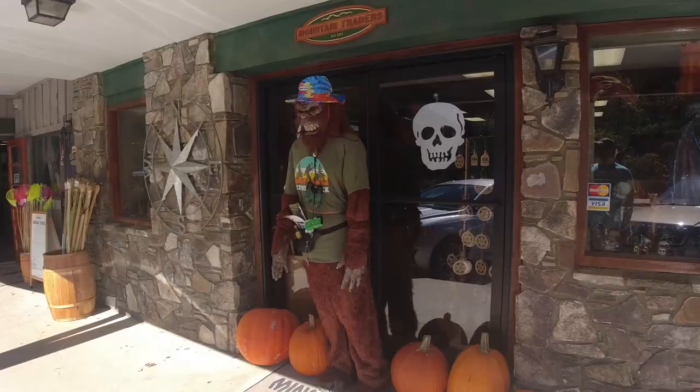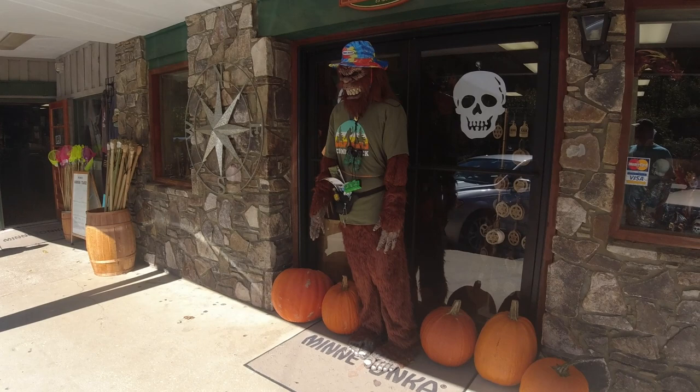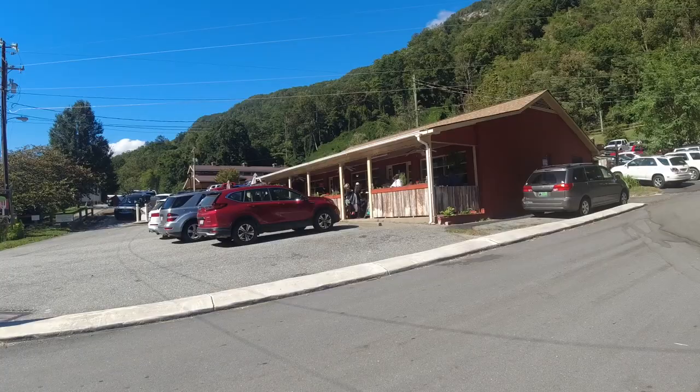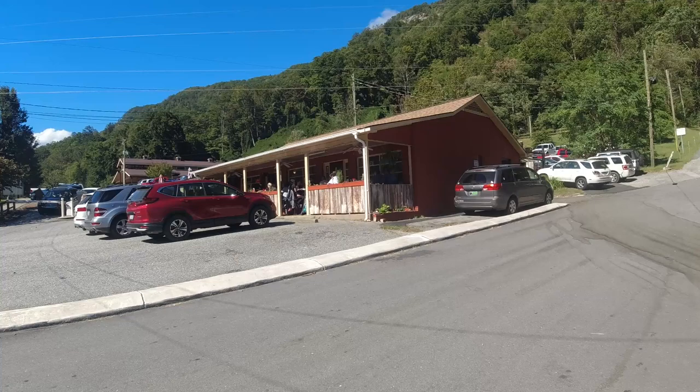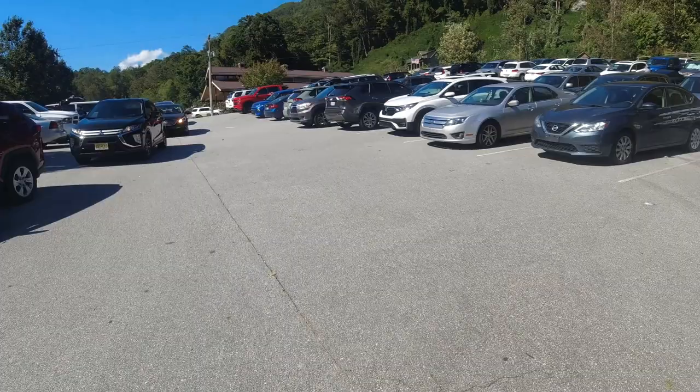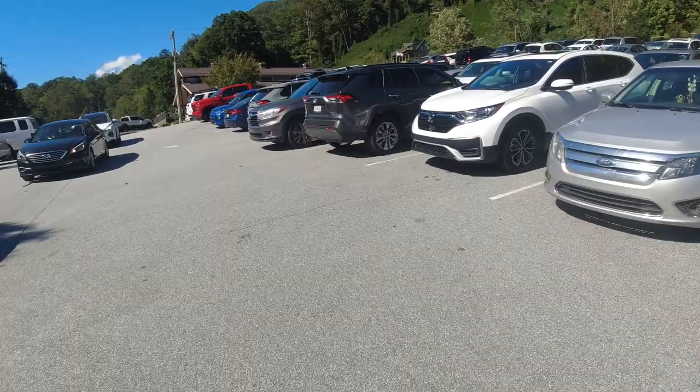And this is Mountain Traders, and check out that Bigfoot. That is very cool. Might have to go inside and see if they've got a t-shirt. Actually, the one he's wearing. That is so awesome. In this restaurant here, it looks pretty busy. It's called Medina's Village Bistro. That's real nice. And where I parked out front, it says it's pretty much $5 all day that you can park. So it's not crazy expensive to park here.